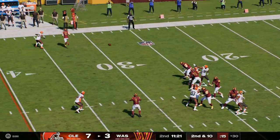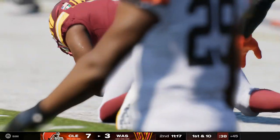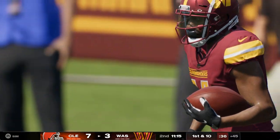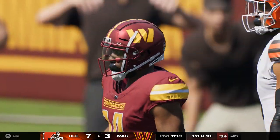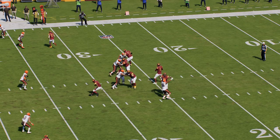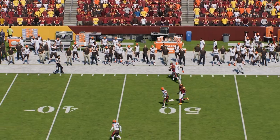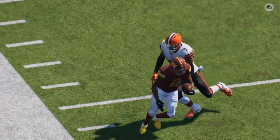Daniels from the pistol. To the sideline, and it is caught. And they finally bring him down, but that is a big gain and a new set of downs. This one goes for an even 25 yards. And the Commanders will have a first. That's just a gorgeous corner route by the wide receiver.